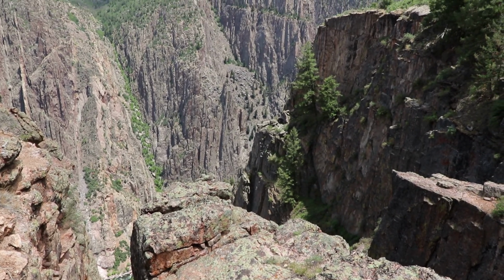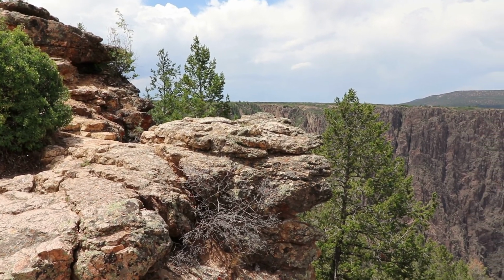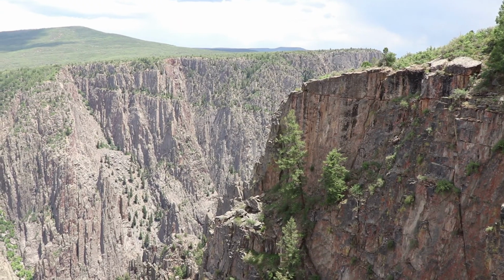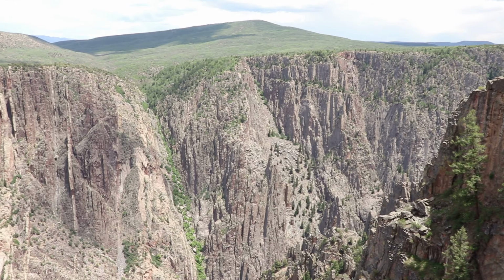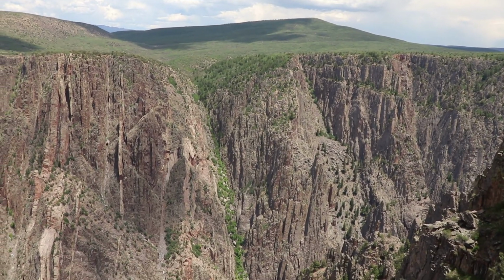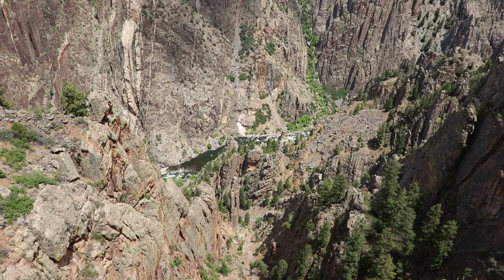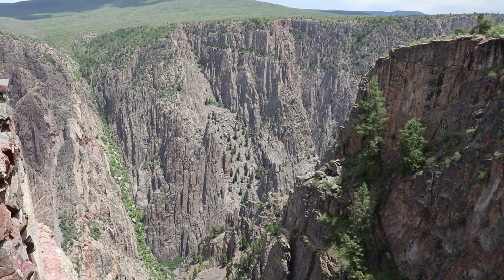While this is one of the smallest national parks, it is extremely impressive. The Black Canyon is quite unlike anything I've ever seen. These are some of the steepest cliffs and oldest exposed rocks in North America. For over 2 million years, the Gunnison River and the forces of weathering have sculpted this canyon. It's like a vertical wilderness of water, rock, then sky.